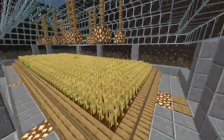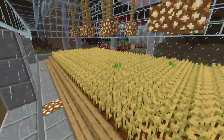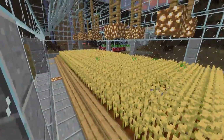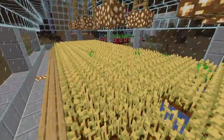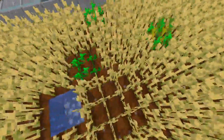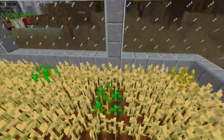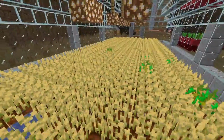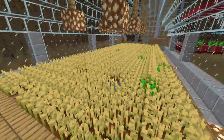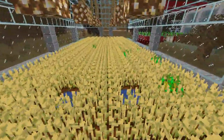Okay, next, here's the wheat. The plant house. It's really simple, it's just plants, and we put some water every block away, so if the wheat falls out, we can just collect it from the water. So it keeps the water hydrated, and it also helps by keeping the land hydrated.